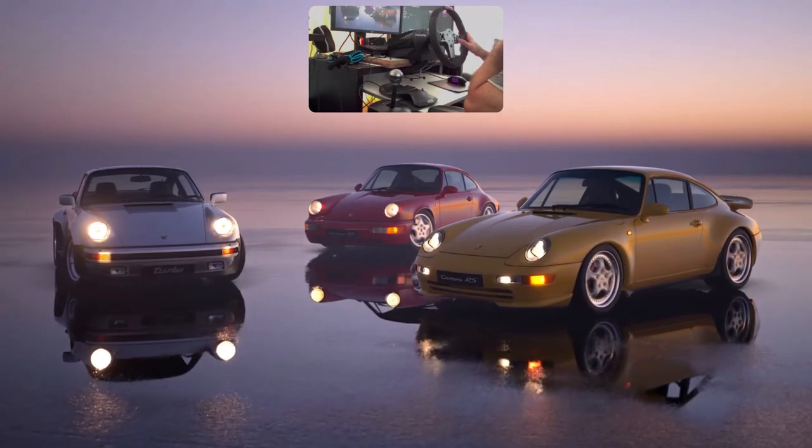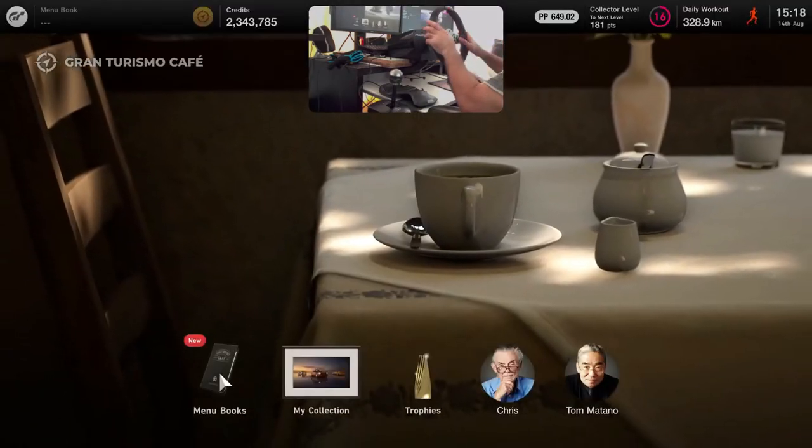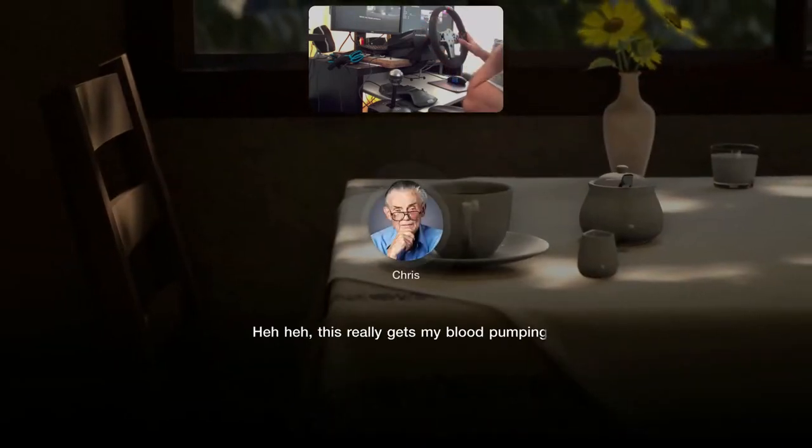Timeless design, it is, definitely. They all look beautiful. Oh, it would be Supra. I won't be doing it now. I'm going to listen to Chris. Haha, this really gets my blood pumping.